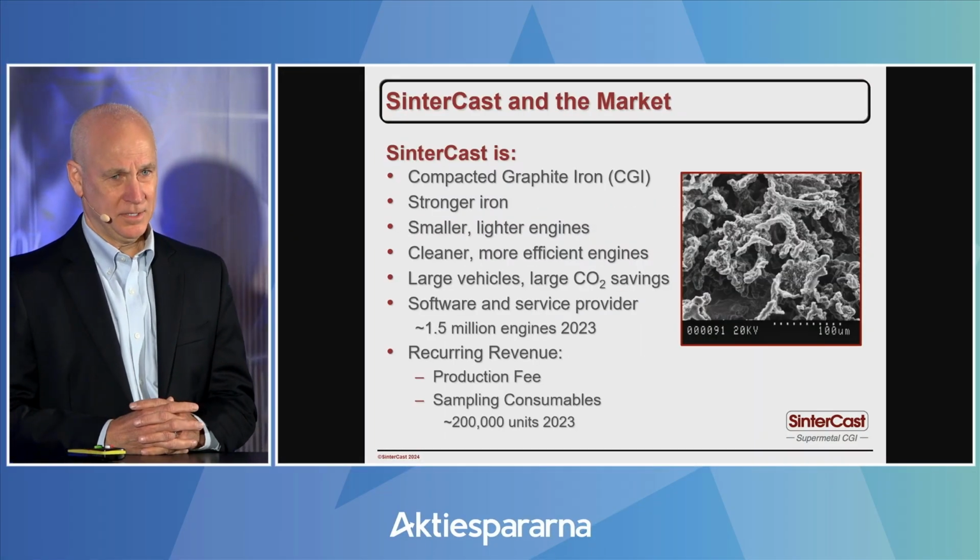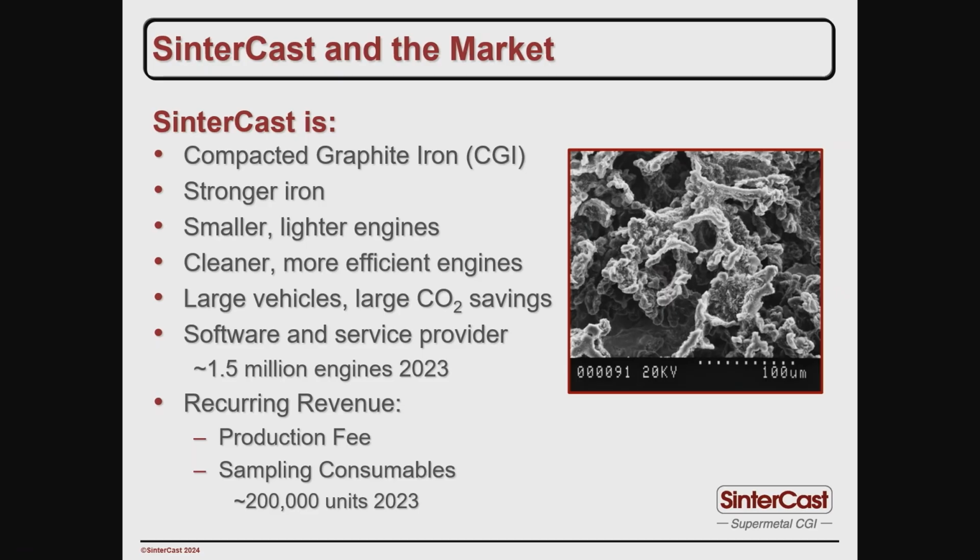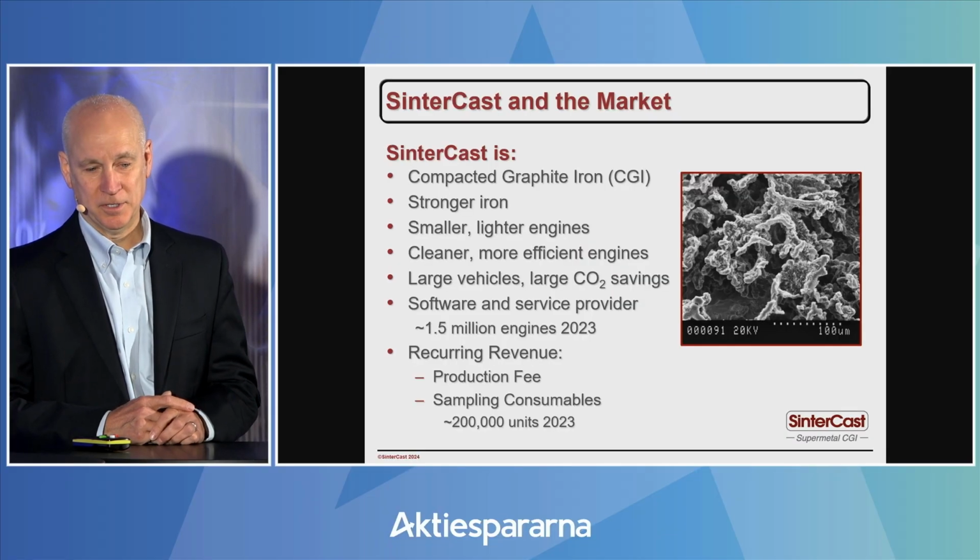We have developed a technology that enables the production of a new type of iron called compacted graphite iron, or CGI. The main application for CGI is when you have a mechanical load and a heat load, a thermal load at the same time. So our main product is engines. CGI is stronger and stiffer than the conventional iron, and that allows us to push engines harder so we can make them smaller and lighter and more fuel efficient.